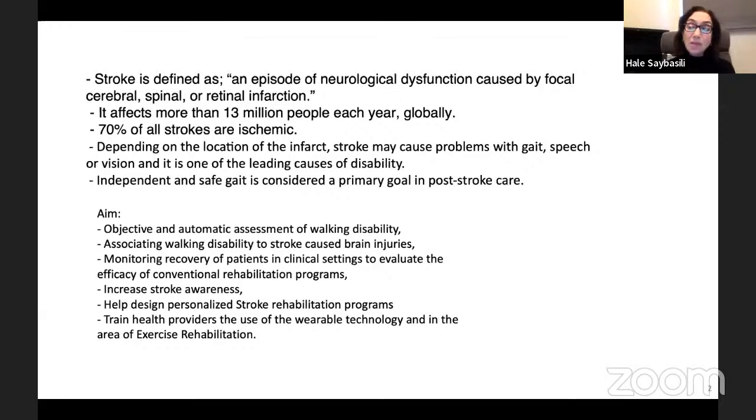However, it's happening very often, especially in elderly life. Depending on the location of impact, stroke may cause problems with gait, speech, or vision, and it is one of the leading causes of disability. Independent and safe gait is considered a primary goal in post-stroke care.